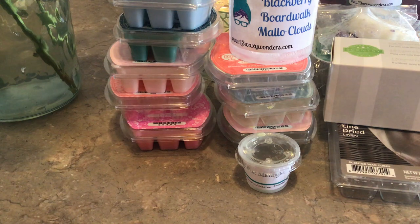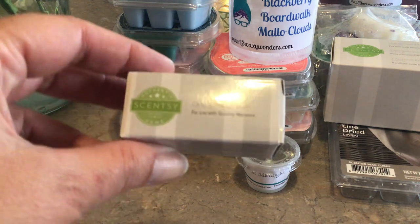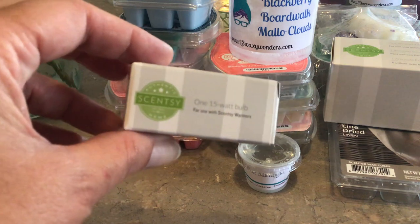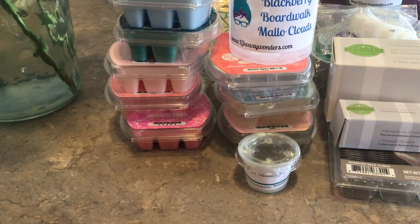Oh, speaking of light bulbs, had to replace the bulb in the downstairs half bath. I just have a plug-in wall nightlight warmer, so I replaced that with a 15. Make sure when you are ordering Scentsy, buy bulbs, because if you do not have some on backup, it stinks when your bulb burns out and then you can't use your warmer until you replace it. So, or reach out to your consultant too. They probably have some on hand. I know I try to keep a variety of watts.